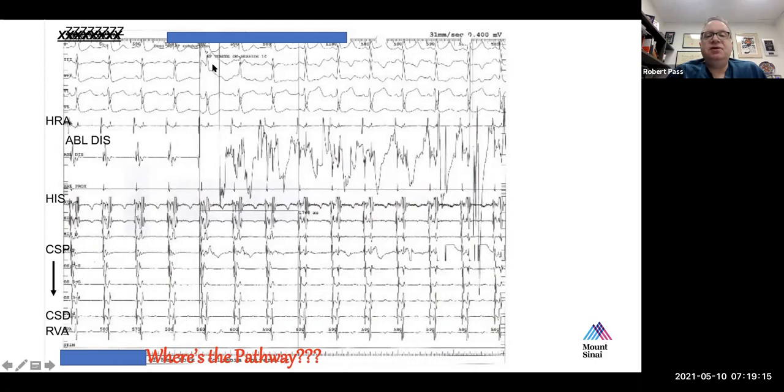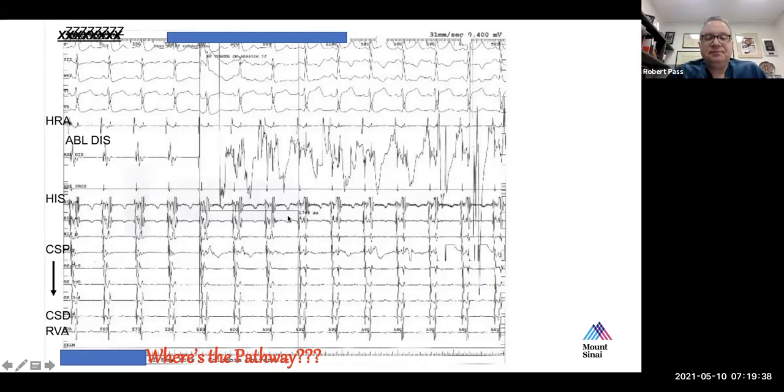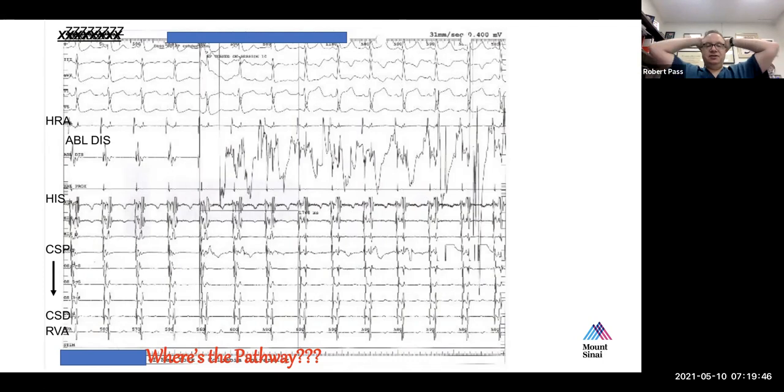I'm sorry, this is not the clearest tracing in the world, but when you're doing a radiofrequency ablation, oftentimes it causes this sort of artifact on the tracing. The ablation signal is nice and clean on the left-hand side, then becomes kind of crazy. So at this point, RF is turned on, and the person who did this ablation, namely me, has labeled something here at 1768 milliseconds into the RF current delivery, presumably denoting some event that occurred.